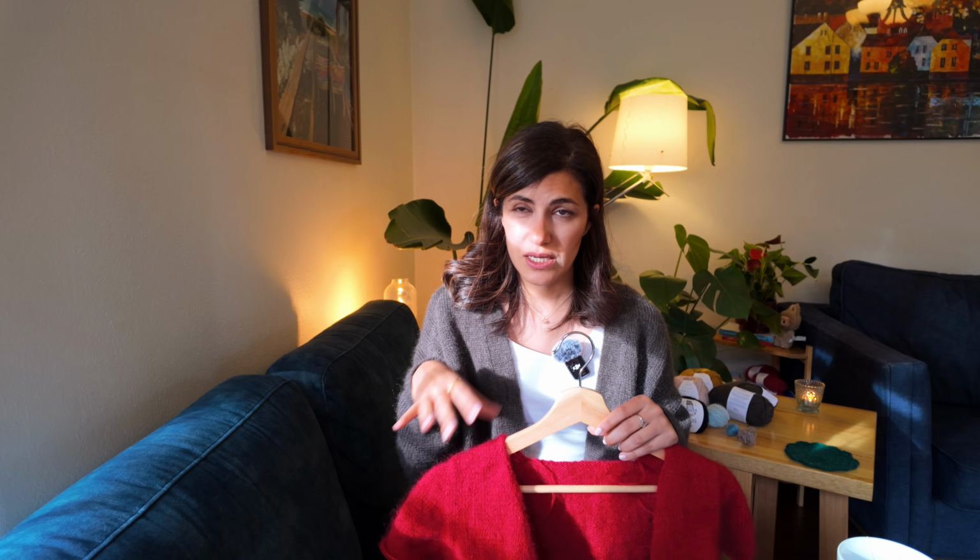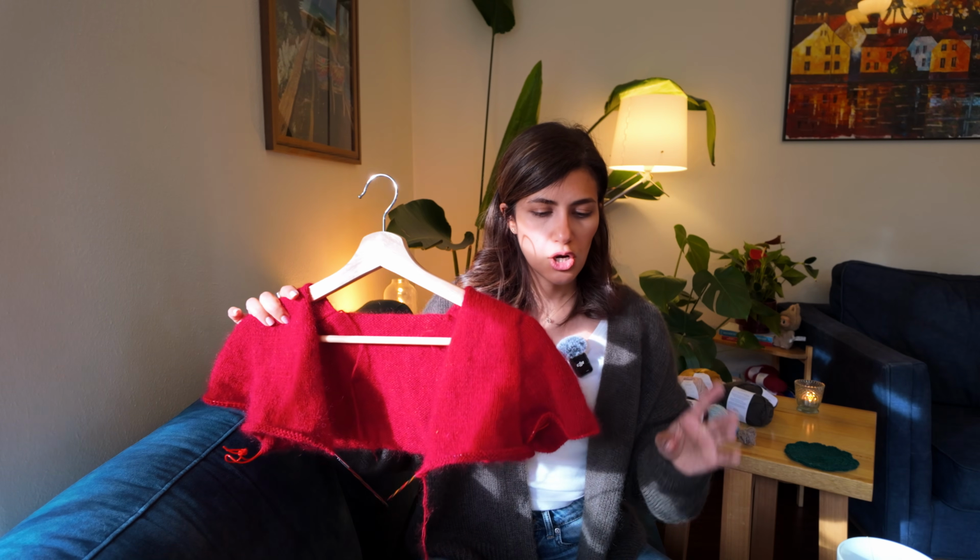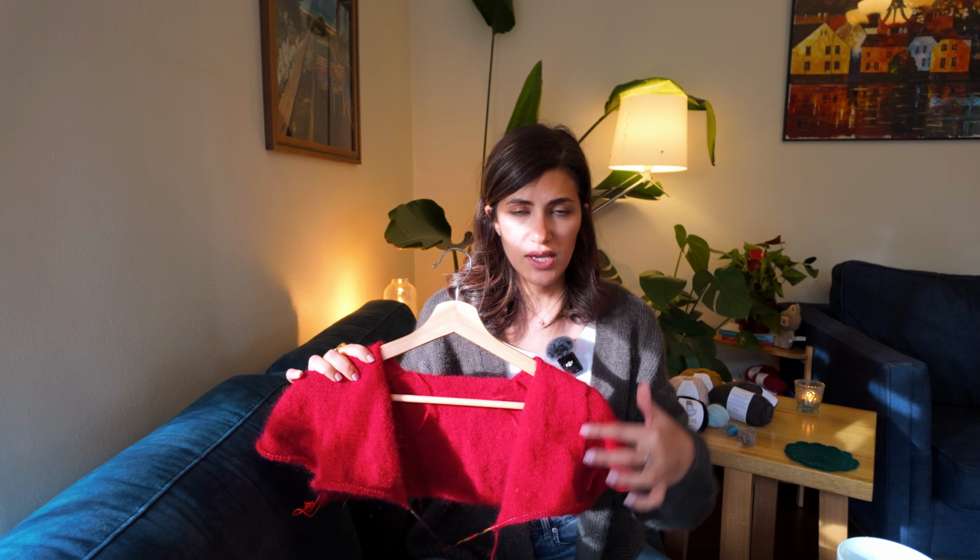I don't like a very snug and fitted cardigan, but this is not an oversized cardigan at all. So even the second size is going to give me around 8 to 10 centimeters of positive ease, which is good. I can still wear a tee under it. But yeah, I've got the body to go, and then the sleeves, and then I'm thinking to do a double knitted bottom band for this one.